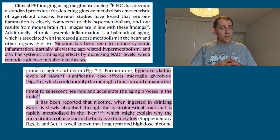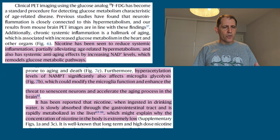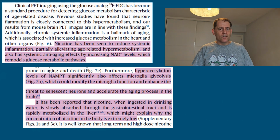All right, so next of note, I wanted to point out here that the way that they were giving nicotine to the mice was in their drinking water. So it was diluted in their drinking water. So when they were testing for nicotine in the tissues throughout the body, it didn't have very much. It was mostly concentrated in the gastrointestinal tract. Now, why is that important?